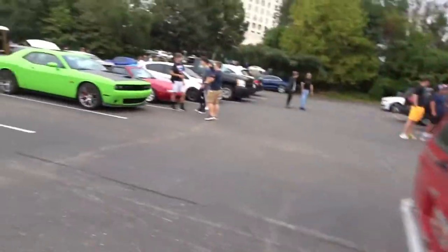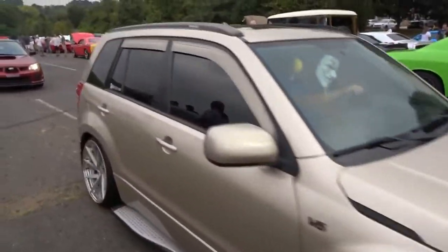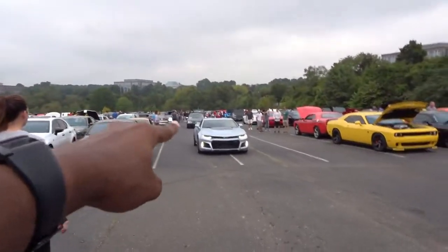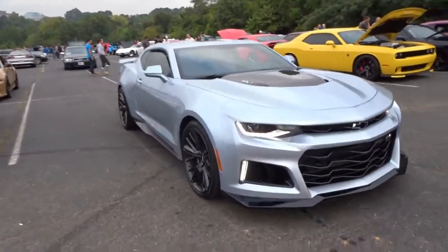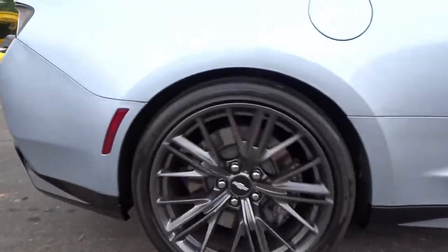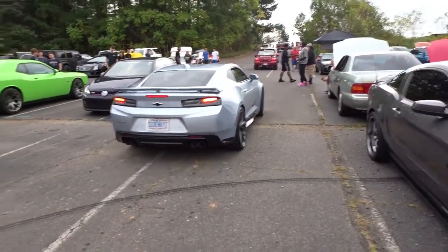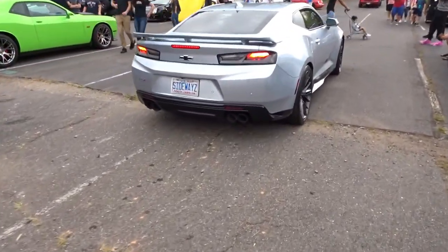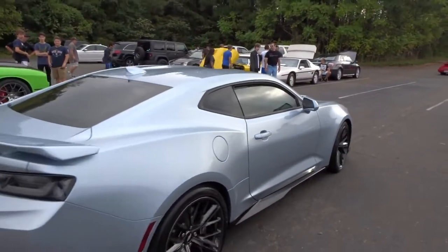Woo-wee. We got a lot of beautiful cars out here today, you guys. Look at this. Oh my moly, we got a ZL1. Look at that. Sounds so aggressive too. Wow. Love the, and he has a modified exhaust on it as well. Okay. Okay. No wonder it sounded different. Woo! Looks so mean.